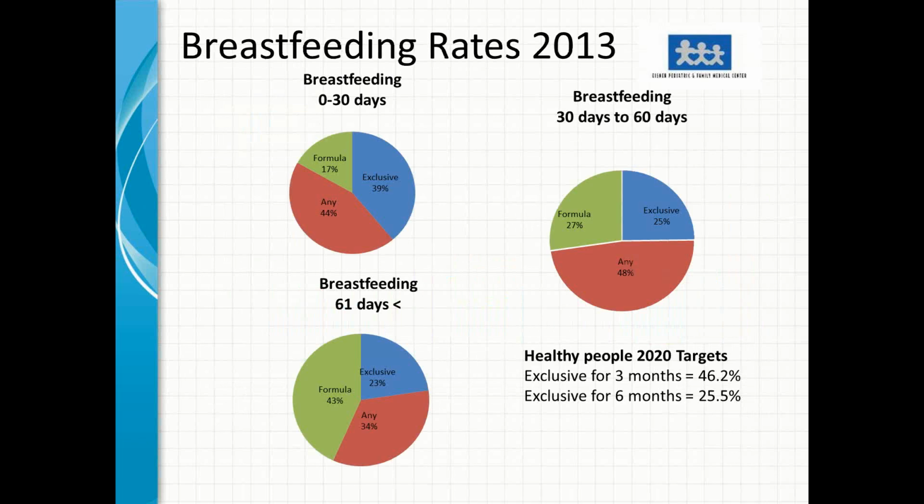In general, our exclusive breastfeeding rate for those first visits at the clinic is 39%. That's the overall breastfeeding rate. Formula is 17%, and any breastfeeding is 44%. We can see that in the data from 30 to 60 days there is a drop, and once again, that was the general overall. After 61 days, exclusive breastfeeding data shows 23%, which is more in line with the general rate. Our goal is to analyze again with all the support that we're developing and see how these rates can go up to support these mothers and babies.